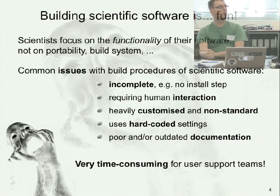I don't think I really have to convince you of this. So the build procedure is incomplete. Sometimes it requires human interaction, so you have a script that asks you questions. Do you want to use GCC or Intel and so on? Where do you want to install it? So it's really interactive, and sysadmins don't like that. You just want to push the button and have it installed.